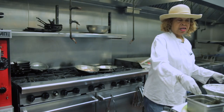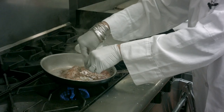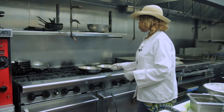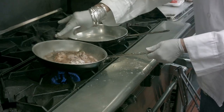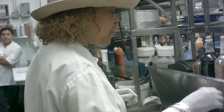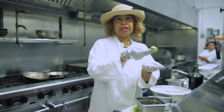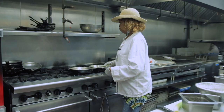And we will add some thyme, fresh thyme. It can be dry or it can be fresh, it doesn't matter. Now we will add salt and pepper. And a little bit of our own ingredients, a mixture of parsley, the pesto of parsley that we make. That gives a different thing to our dish.